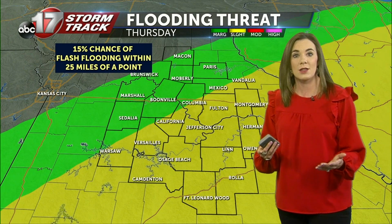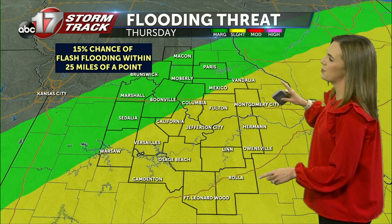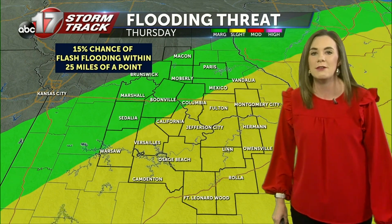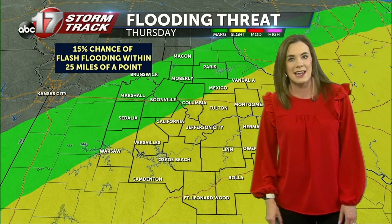Then for Thursday, the threat will shift to the south, mainly for heavy rain. Areas here in yellow, that's a 15% chance of seeing flash flooding within 25 miles of a point. So that would include areas just south of Columbia, Jefferson City, and the Lake of the Ozarks, where we could see 2 to 3 inches of rain.